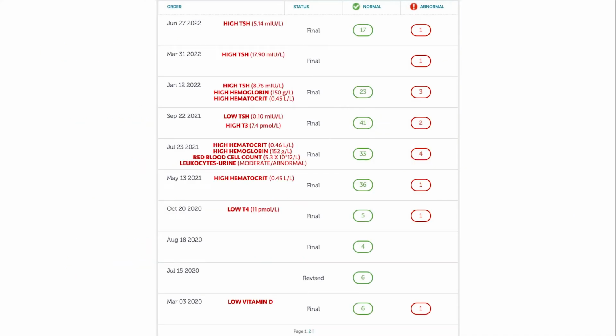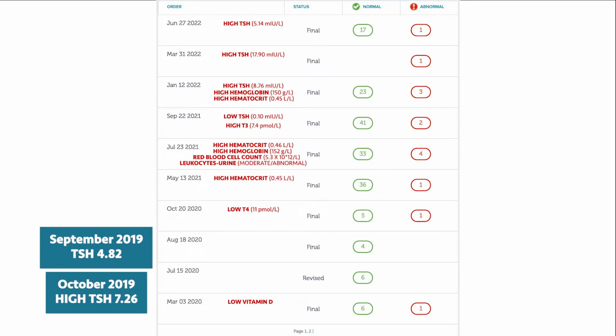My results on the screen go back a couple years. Just before that, in September 2019, my doctor tested my TSH and the result was 4.82. And I do remember not feeling well at all. But the doctor said everything looked great and was within range. Then 1 month later, in October 2019, I got my naturopath to test my TSH again, as I still wasn't feeling well. And my TSH was now 7.26.